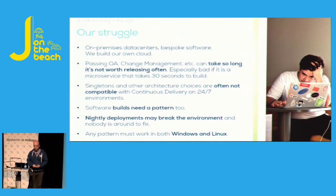Basically, we were struggling on some parts, and one of them is our company itself. We have on-premises data centers, and we have our own software, so we have to build our own cloud somehow. We cannot go to Amazon AWS and so on, so we have that big restriction. Even if you have automated the deployment of the software, that's not actually enough, because if you have quality guidelines, you never want to bring anything down when going to production, because it costs thousands of dollars per minute down. So you need to be super safe.